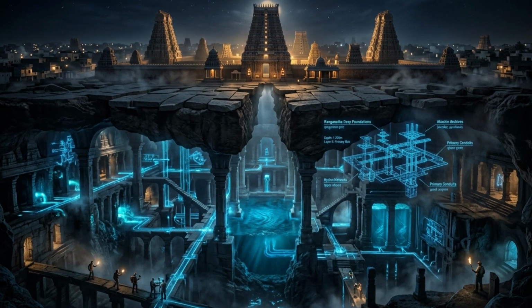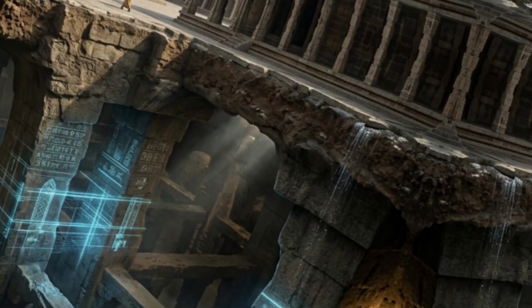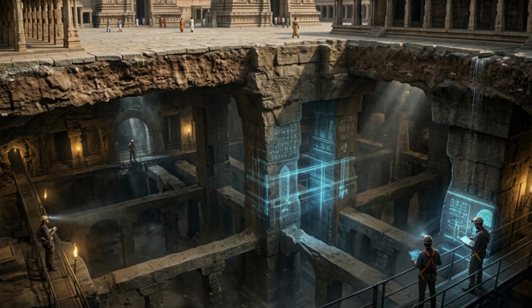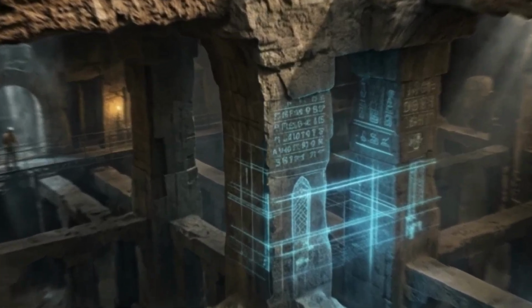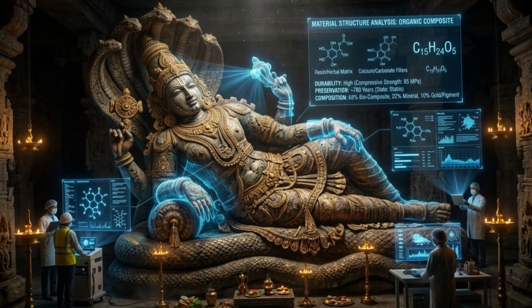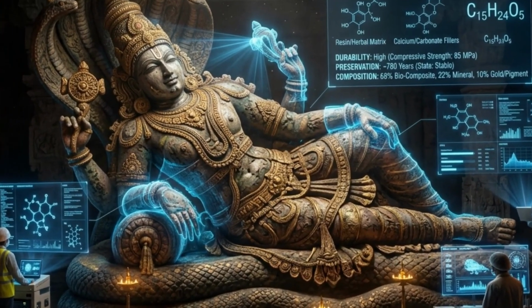The macro circuit of Srirangam proves our ancestors possessed advanced structural calculations. But the true, hidden core of this engine is buried completely out of sight, beneath the heavy flagstones. In our next episode, we dive deep into the subterranean secrets of Srirangam. We will decode the herbal polymer matrix, a massive central deity engineered not from stone, but a hyper-dense, non-corrosive organic composite that has resisted chemical decay for centuries.